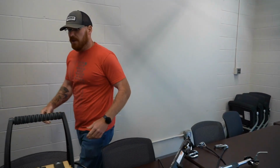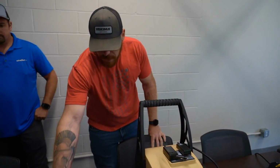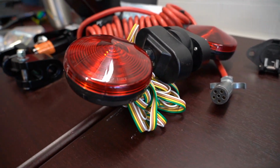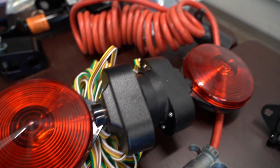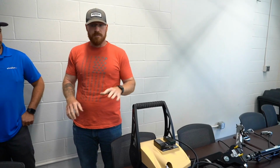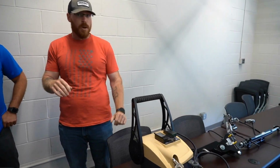And then here we have an example. So this is a magnetic light kit, but a diode light kit would be our preferred method for getting your lighting functions. And then you have a supplemental braking system. So those 5 components you have to have. You're always going to have these 5 components.